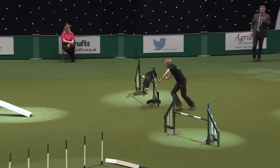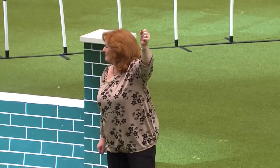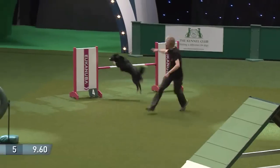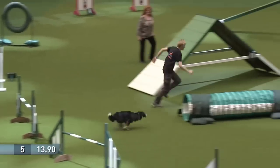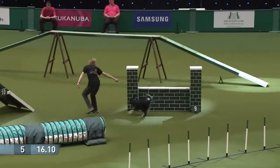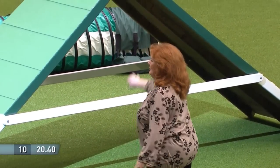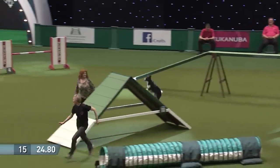So there we are with all the jumps raised. Oh my word, that's so close to the bar. Didn't touch it, but got a penalty already. So five against them already. Absolutely. And that's a refusal. That is a refusal, and a third refusal will be elimination. Made it that time.